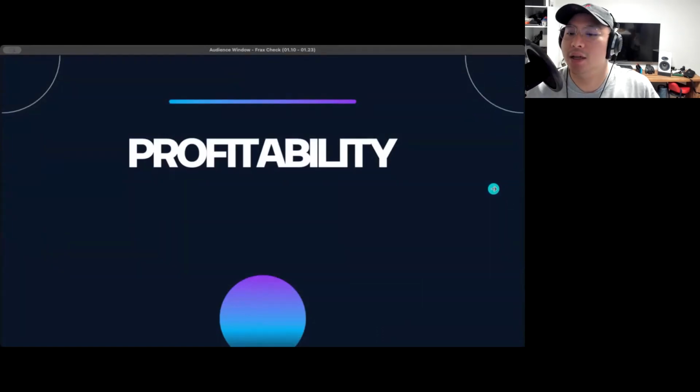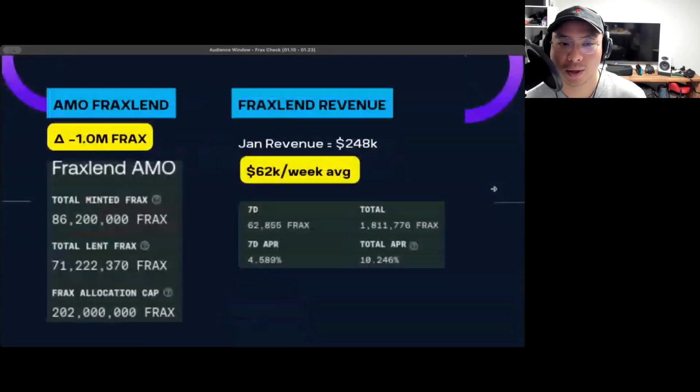This is the show me the money section, and we'll dive right on in first with, this is probably going to be my favorite, or it probably is already my favorite, the FraxLend AMO.